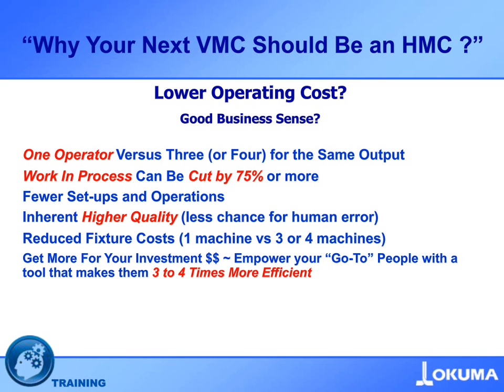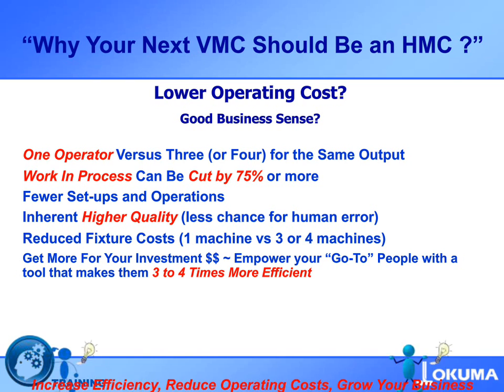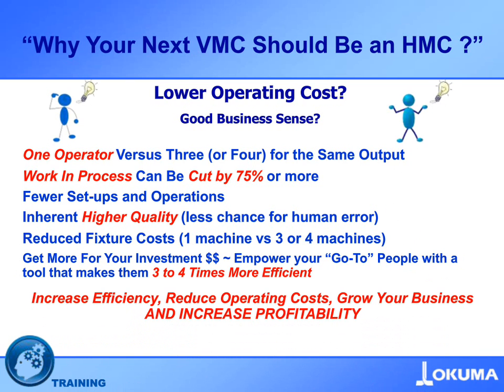But would you rather tool up 1 machine with universal fixtures, or would you rather have 3 or 4 machines to do the same work with the additional cost of 3 or 4 fixtures? You get more for your investment. You empower your go-to people, as I've been talking about, with a tool that can make them 3 to 4 times more efficient. So in all, I'm increasing efficiency, I'm reducing operating costs, you can grow your business and increase profitability. That's what running a business is about.